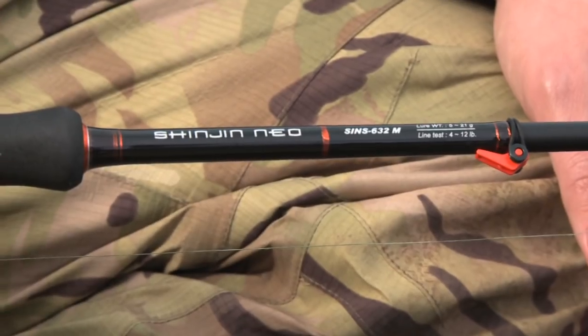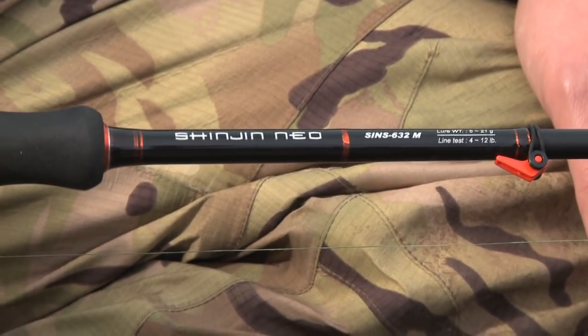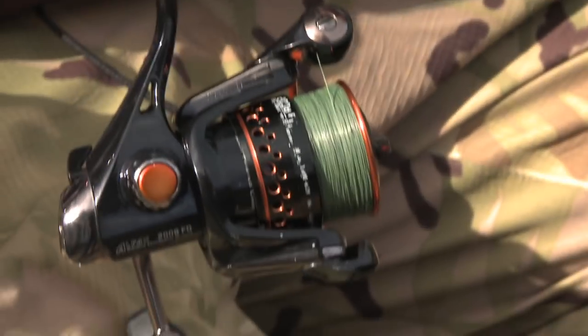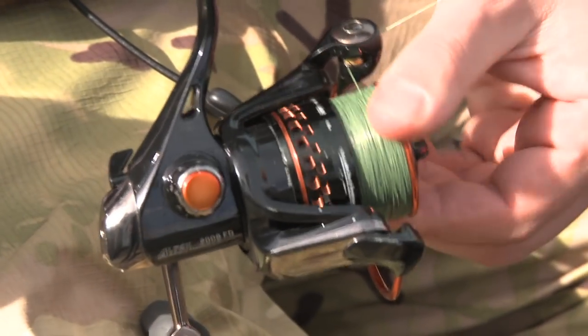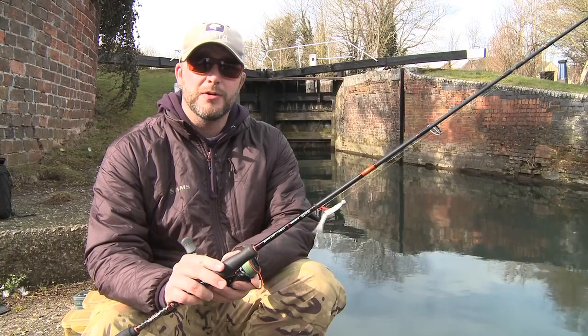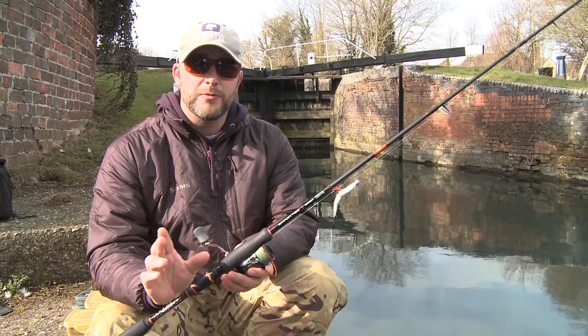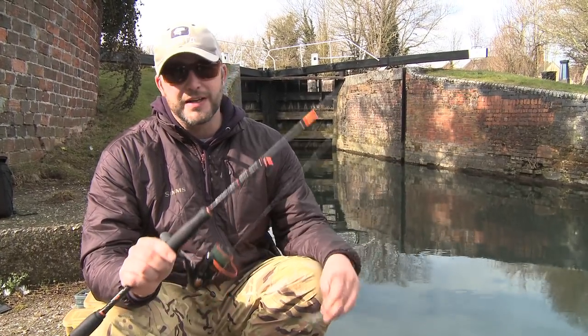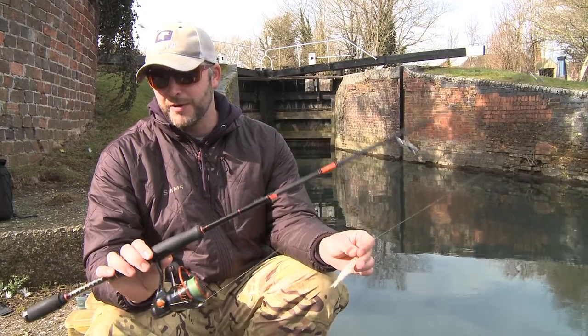Kit wise, I'm going to start the day. I've got a Shinjin Neo rod built by Sakura with a matching Alpax reel. This is a rod that I use most of the time. It's a 5 to 21 gram, so it's a good all-round rod, quite stiff, but it still has a little bit of give so I can work my lures properly.